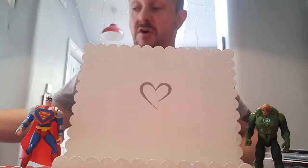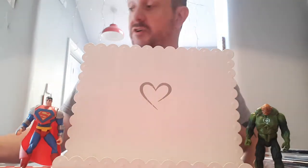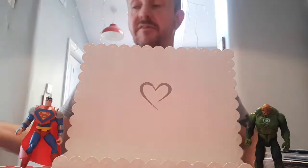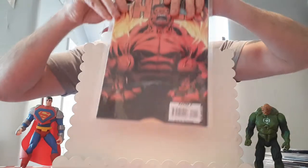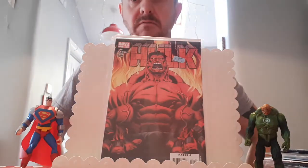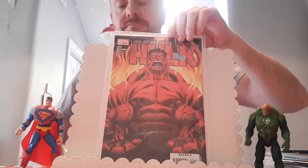Well, the movie is coming by all accounts from Ezra Miller, so be on the lookout for the Flashpoint issues. This was a great find. Another copy of this one, Hulk issue number 1, the first appearance of the Red Hulk. Yeah, happy to add that to the collection.